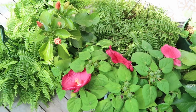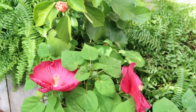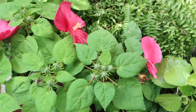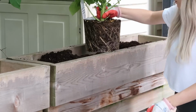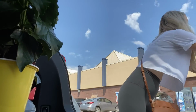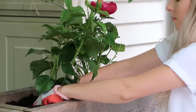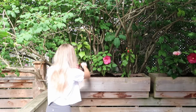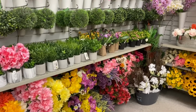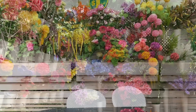There wasn't too much selection to choose from when looking for plants because it's kind of late in the summer, but I found these beautiful, huge hibiscus plants as well as these tropical Hawaiian looking ones. So I got as many as I could to try and fill up these planters, and then realized that this area of the backyard really doesn't get much sun, and I think these flowers need sun. So I thought we're gonna head to the dollar store and pick up some faux plants. That will really bring a lot more color to the garden space.